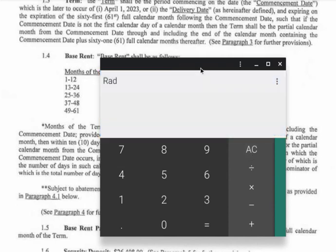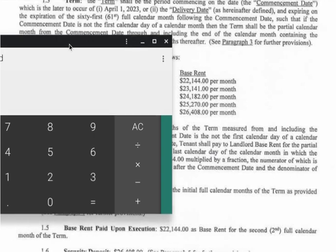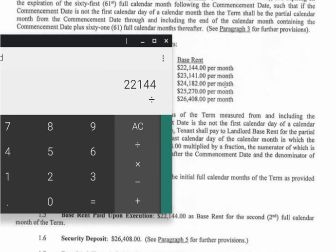Essentially, if you look at the rate per month, which is starting at $22,144, you divide that by the square footage, which is 12,035. So the first year is $1.83 a square foot compared to the dollar a square foot that I got them. Whatever the increase might be, whether it's $1.10, $1.20, give or take, just giving you an example, they're saving a tremendous amount of money.